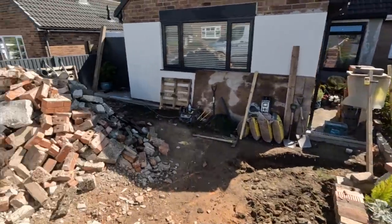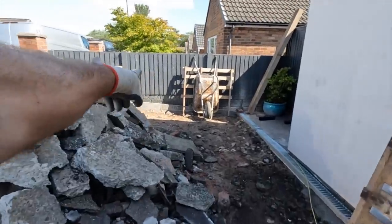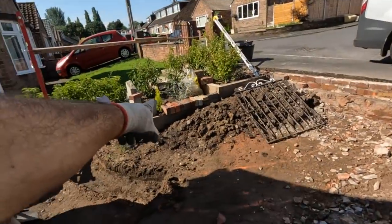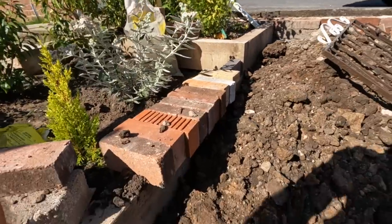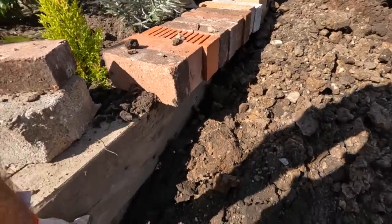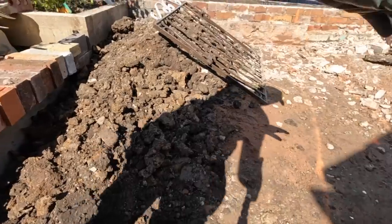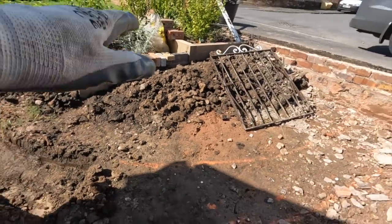Now, I took a level off that edging, about halfway up. Transferred it across onto this sleeper, that's our mark. So that's roughly top of driveway. So level across, we're well under there with the concrete, so we can step up now. Step up probably 100mm.